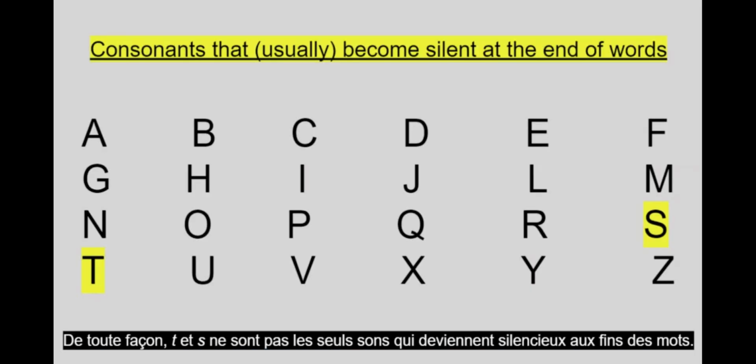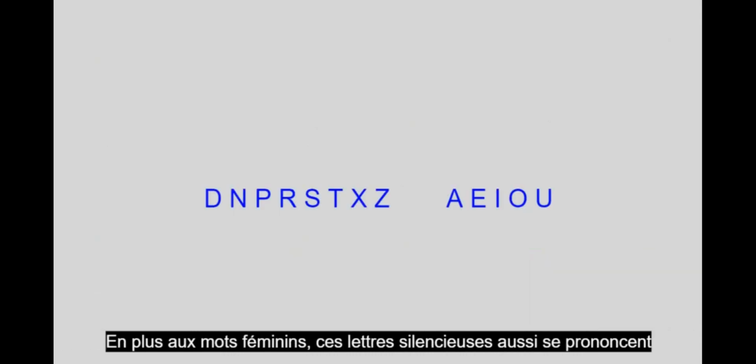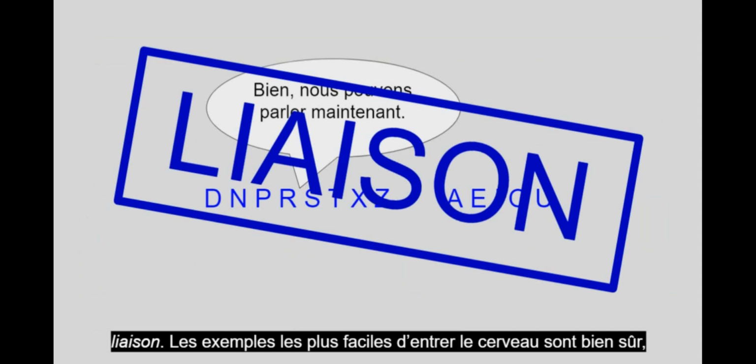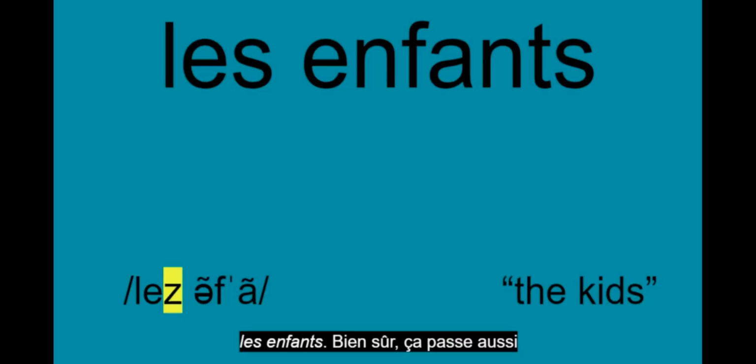Anyway, t and s aren't the only sounds that become silent at the end of words. Any of these consonants can behave like t and s, albeit with some special cases like how n nasalizes the vowel before it. In addition to feminine words, those silent letters are also pronounced, much of the time, when the following word begins with a vowel in a process known as liaison. The easiest examples to come up with are, of course, the word les followed by anything else. What I'm talking about is les filles and les garçons as opposed to les ados and les enfants.